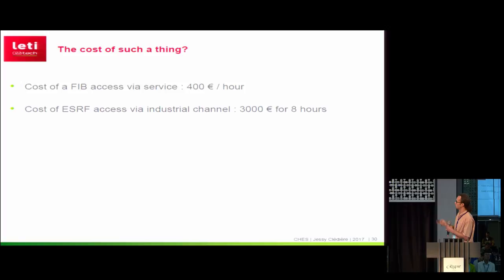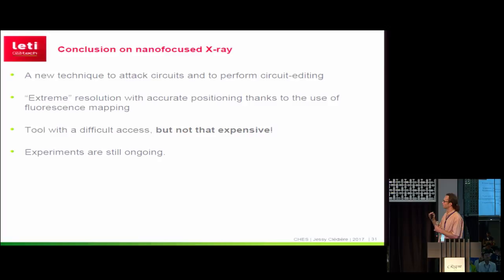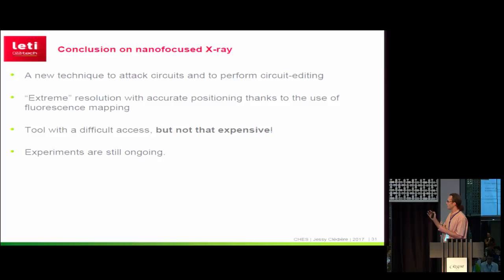And so to conclude this talk, we do think that these nanofocus X-rays make a new kind of attack. It's a nice way to do some circuit editing and to avoid some FIB preparation, for example. You have this extreme resolution. You can use it with fluorescence, which is a very nice technique in order to localize accurately in the circuit. It's true that access to a synchrotron is not easy, but at least you can't say that it's expensive.